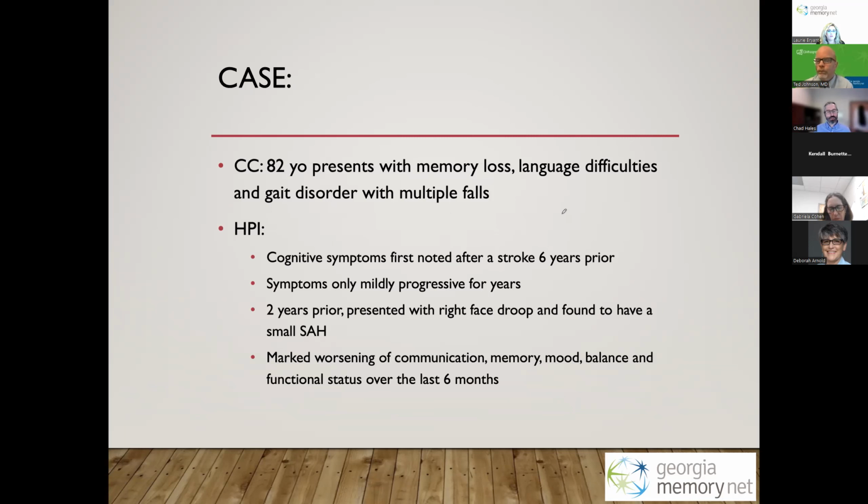The second patient is an 80-year-old lady. Memory loss, language. She's a little bit further advanced than our previous patient. Had a stroke, but had recovered very well from that stroke previously. Had been mildly progressive for years, but then one of the classic stories we get is that over the last 6 months, she really had marked worsening of her overall cognitive decline and symptoms. And often we try to say, well, was there some type of event that the patient experienced that all of a sudden unmasked some underlying changes that may have been there?